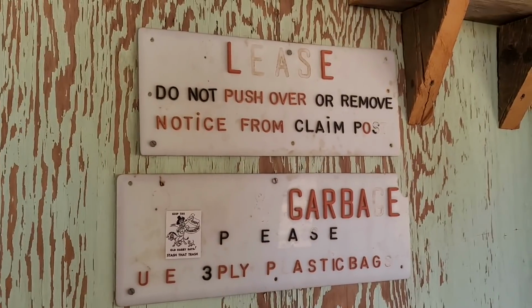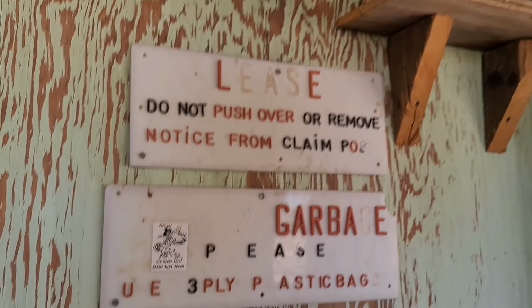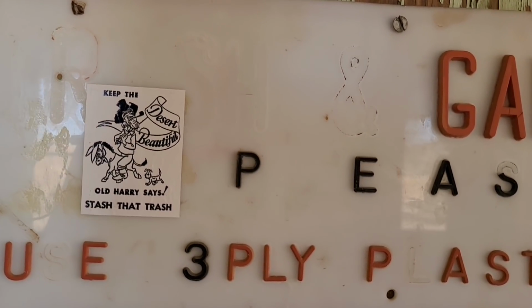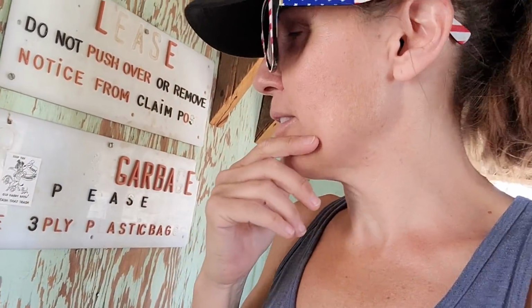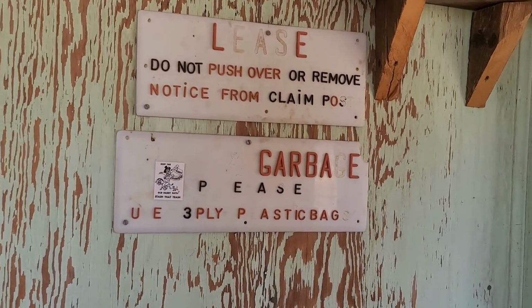Please do not push over or remove notice from claim post. Oh, I guess there's still an active claim here. Look at this cool old sticker. Keep the desert beautiful. Old Harry says, stash that trash. Wow. I don't know who Old Harry is, but I am 100% on board with his message. And, well, I might know a little something about Old Harry myself. Anyway, it says to please take your garbage with you.